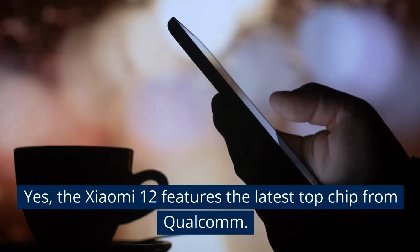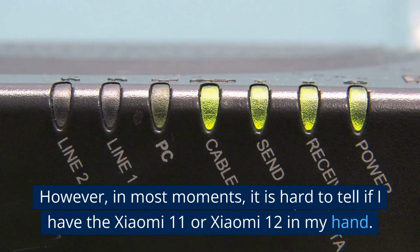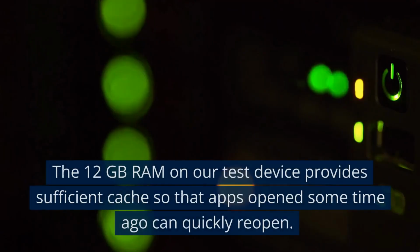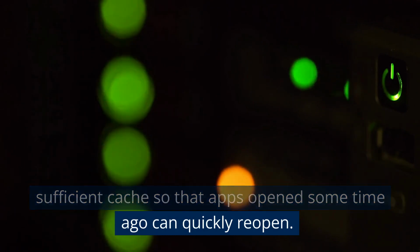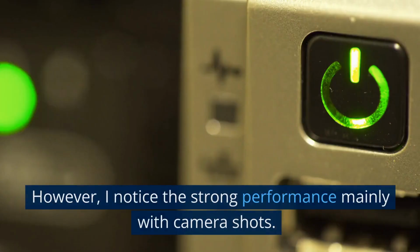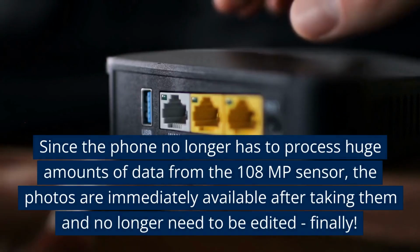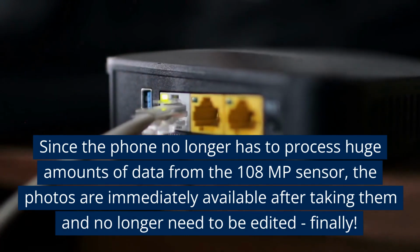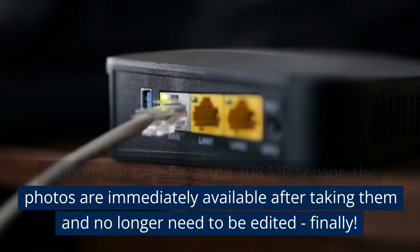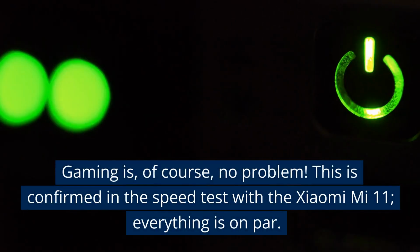Yes, the Xiaomi 12 features the latest top chip from Qualcomm. However, in most moments, it is hard to tell if I have the Xiaomi 11 or Xiaomi 12 in my hand. The 12GB RAM on our test device provides sufficient cache so that apps opened some time ago can quickly reopen. However, I noticed the strong performance mainly with camera shots. Since the phone no longer has to process huge amounts of data from the 108MP sensor, the photos are immediately available after taking them and no longer need to be edited. Finally, gaming is, of course, no problem.